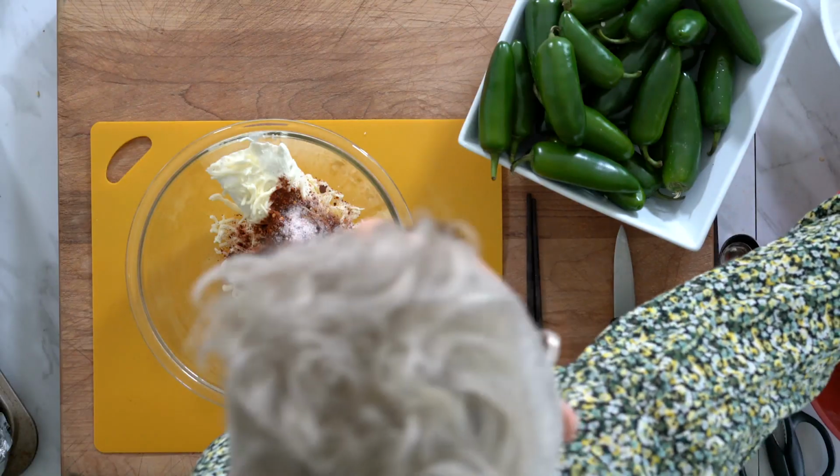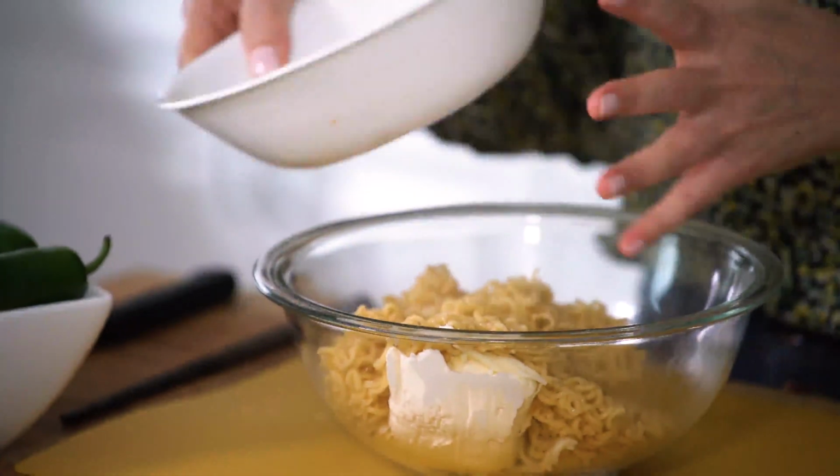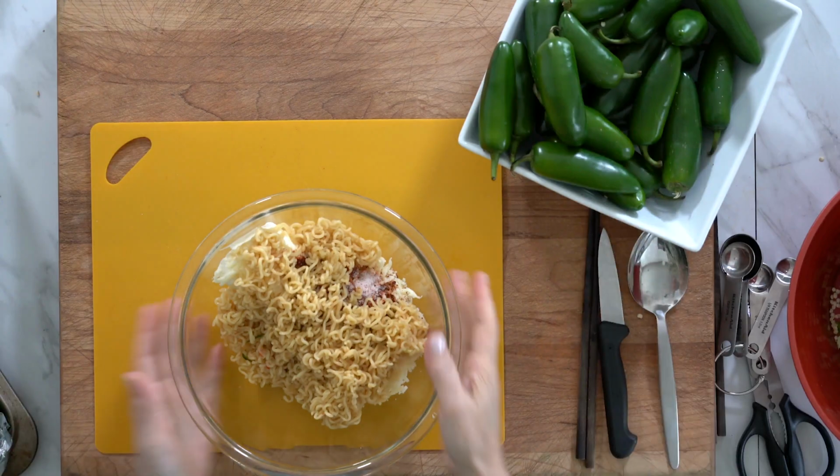Now, we're gonna add in the ramen. Remember, the ramen is warm, so it's going to help everything really combine together. Look at this goodness.